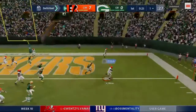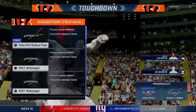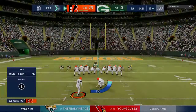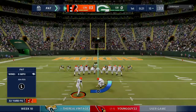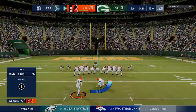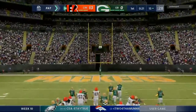On second down, here's Burrow. And he'll take this into the end zone for a Bengal TD. Touchdown. Joe Mixon, touchdown number 15 of the year. And the Bengals add on to their lead. They've got to be thrilled on the road right now. Touchdown, turnover, touchdown, and quickly trying to make it 14-0.